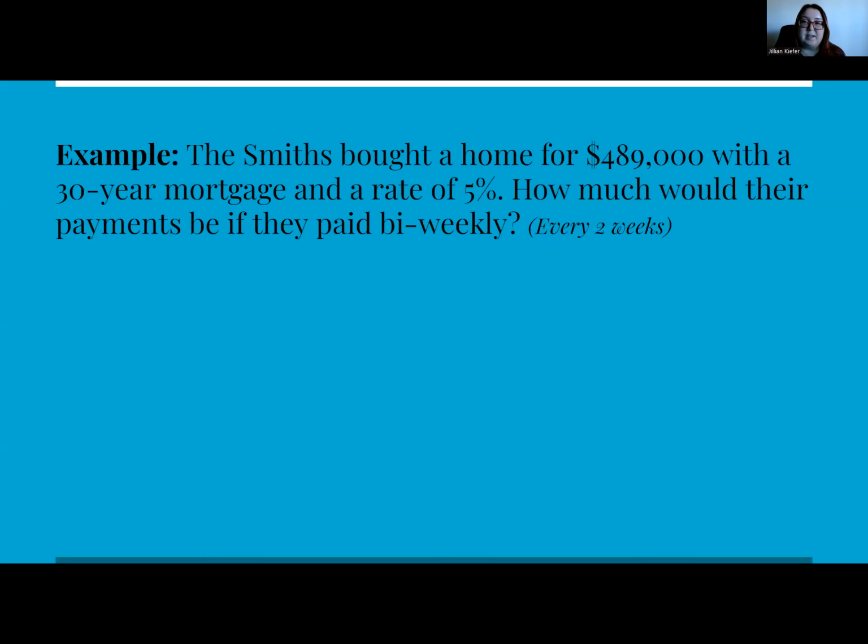So let's go ahead and do an example using the formula. Our example is: the Smiths bought a home for $489,000 with a 30-year mortgage and a rate of 5%. How much would their payments be if they paid bi-weekly, meaning every 2 weeks? So this is a unique case. Instead of having a very typical monthly or weekly, now we have bi-weekly. That's going to be every 2 weeks.